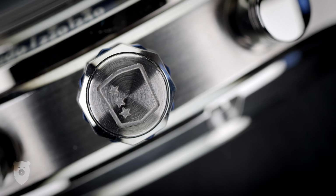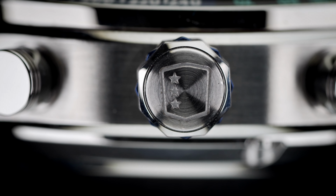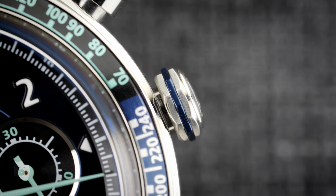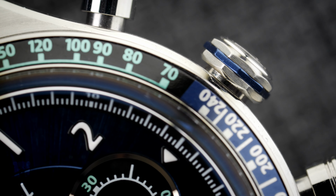On the opposite side, we have the 3 pushers for the chronograph. The push-pull crown is signed and appears to have drawn inspiration from an old-fashioned oil cap. Pretty cool, but I can tell you right now that manually winding this is not much fun since grip and heft is lacking, for me at least.